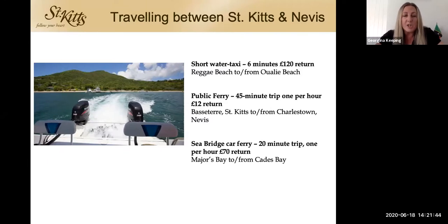In comparison to ourselves, we are 69 square miles and Nevis is 36 miles. So you'll see both countries, very quiet, peace. Want to get away and just chill and relax, it's good for that. And we don't have mass tourism there either.